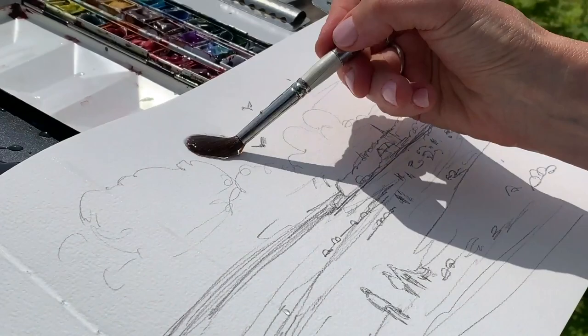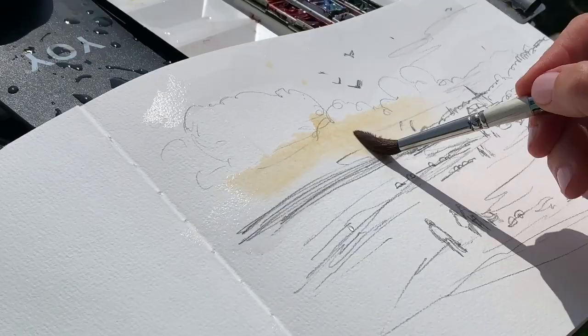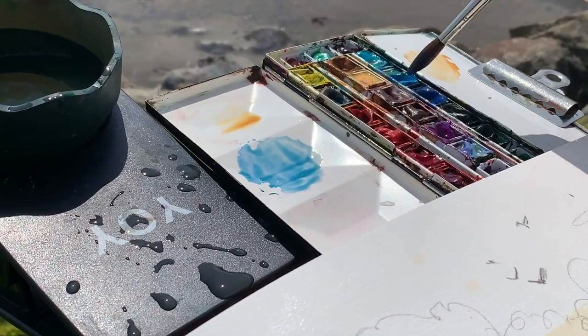I often start the painting process by painting the sky. I wet most of the top of the page with clear water, but I sometimes leave a few dry areas for the tops of the clouds. I want to make sure those remain really white. Diluted yellow ochre or raw sienna adds some warmth and depth to the sky.